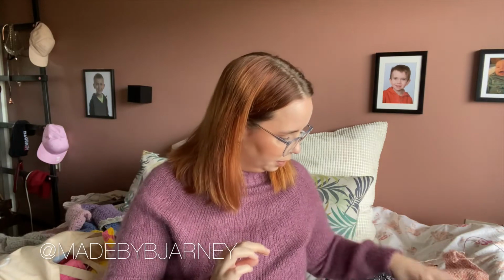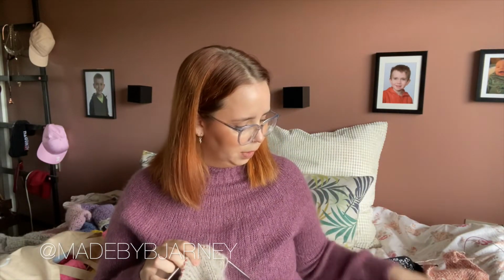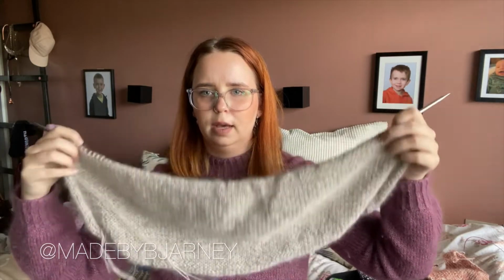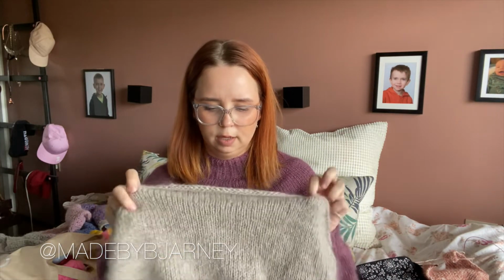Then I have the sweater number 14 by My Favorite Knitwear. I'm knitting this up in 2 strands of the Knitting for Olive mohair and 1 strand Knitting for Olive merino. This is my first time ever making a sweater. You start at the back and then you're supposed to shape the shoulders so it becomes a kind of drop shoulder thing.